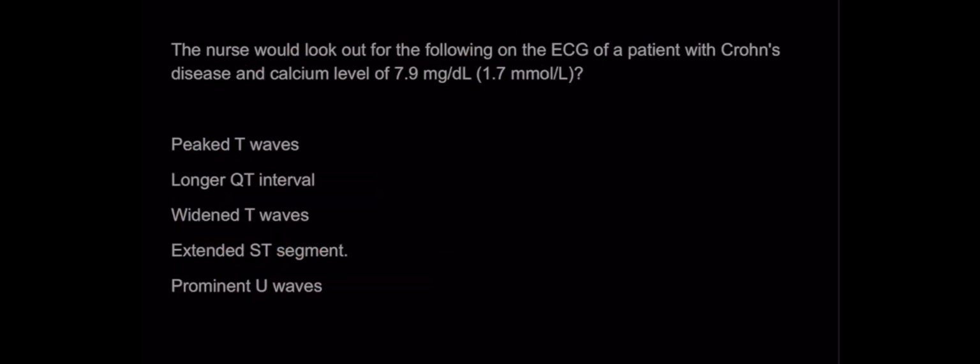The nurse would look out for the following on the ECG of a patient with Crohn's disease and a calcium level of 7.9. Normal calcium is like 9 to 10.5. So we have low calcium, hypocalcemia. What happens in the heart with hypocalcemia? A lot of the intervals and the segments like to extend with the low calcium. So let's see what's going on here.